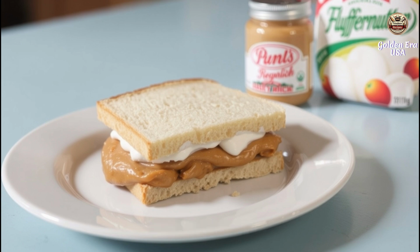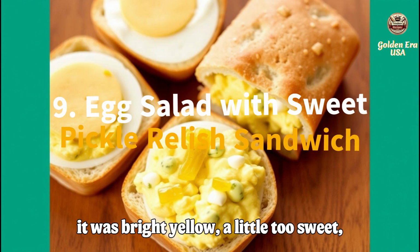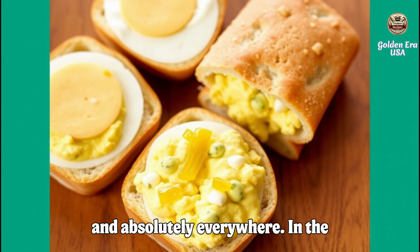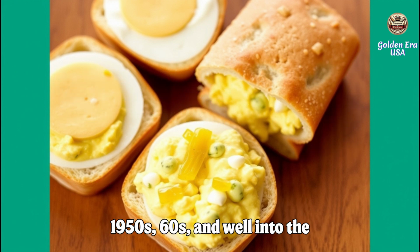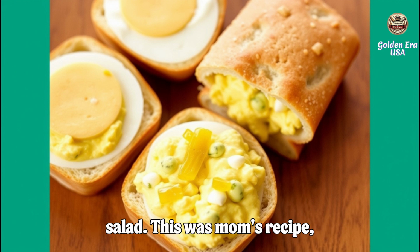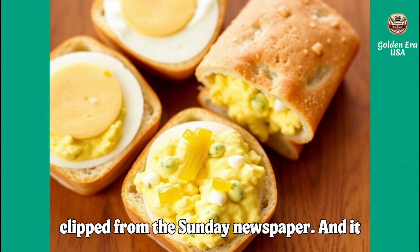Before egg salad became bland and beige, it was bright yellow, a little too sweet, and absolutely everywhere. In the 1950s, 60s, and well into the 70s, this wasn't your basic deli egg salad. This was Mom's recipe, the kind she found in church cookbooks or clipped from the Sunday newspaper.